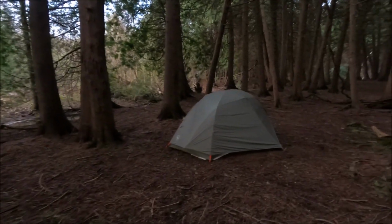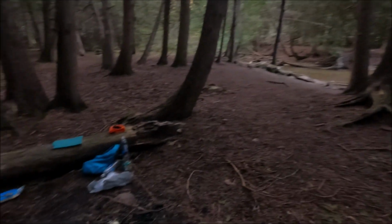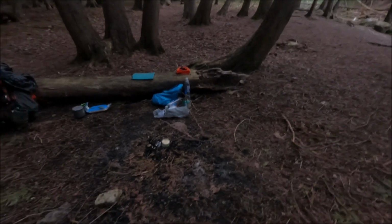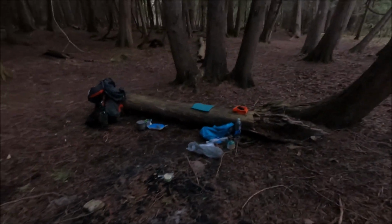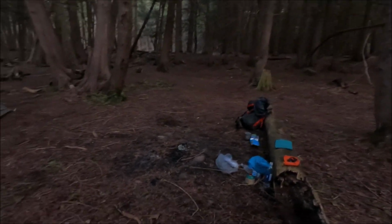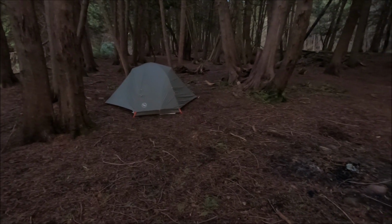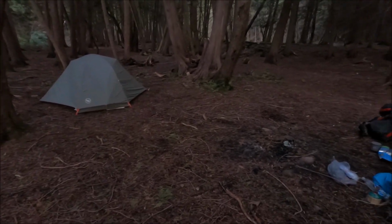So first of all, this was my camp area for the night. Right here is my tent, my log. There's a big fire pit here where I just burnt some garbage. This has been used many times by local people and by through hikers, section hikers, day hikers and so on, as an overnight camp in this provincial park.